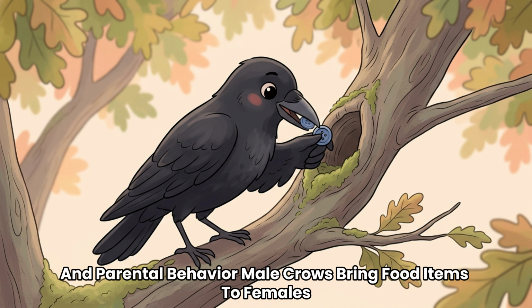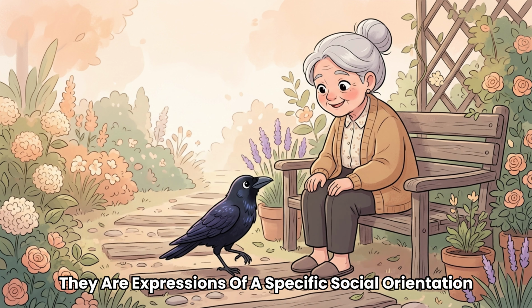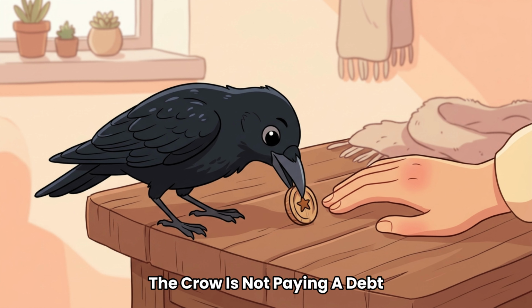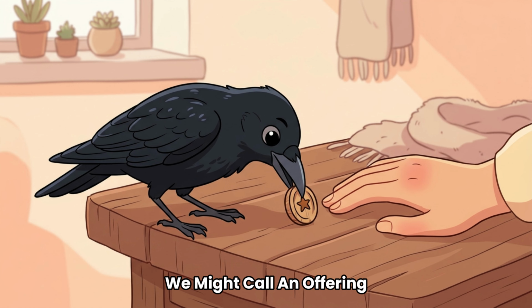Male crows bring food items to females. Adult crows bring food to fledglings. These transfers are not transactional. They are expressions of a specific social orientation toward another individual. The crow is not paying a debt. It is doing something closer to what, in a human context, we might call an offering.